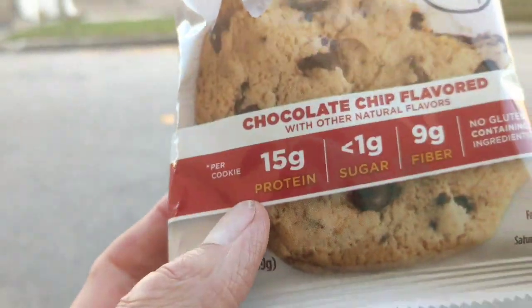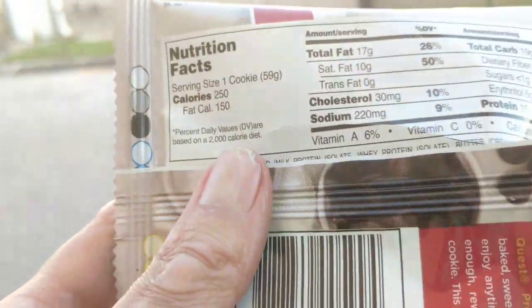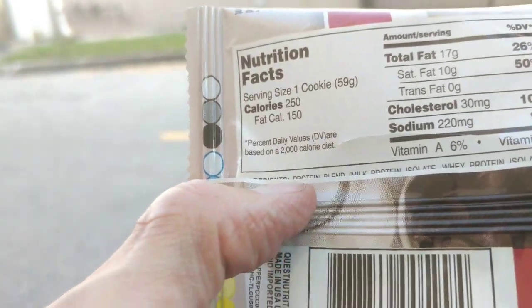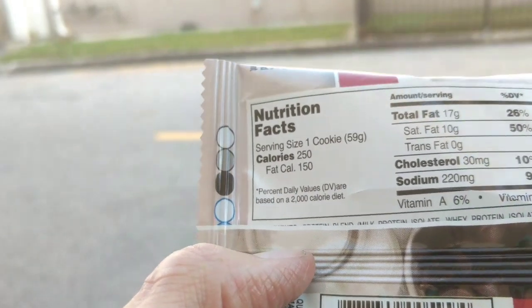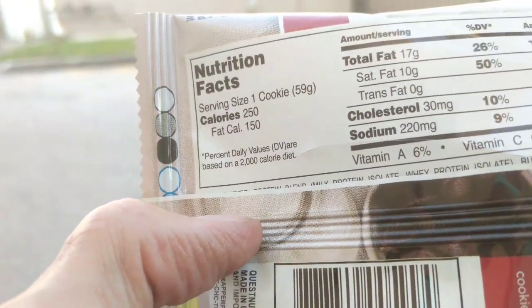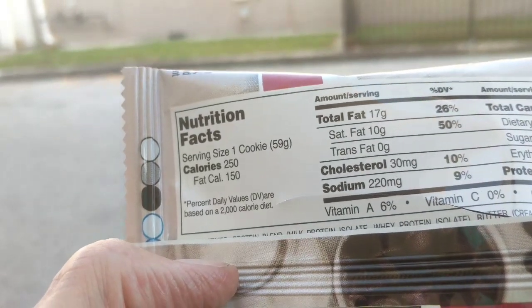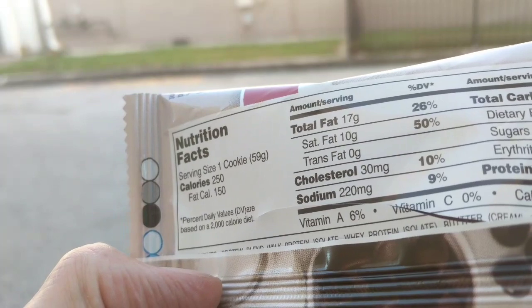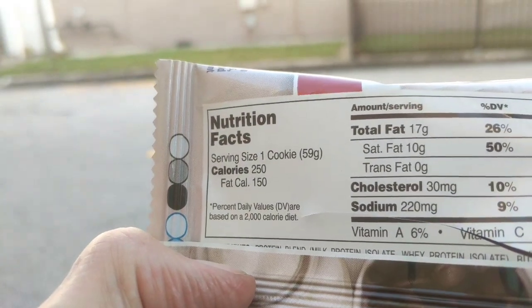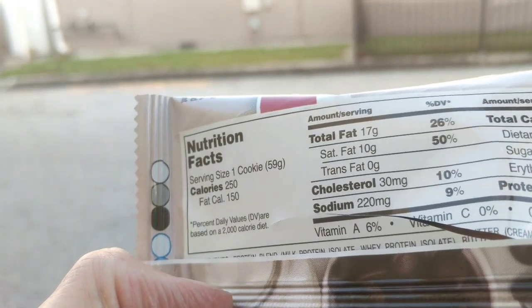So I'm here at work. Let's see what we got here. Kind of high, 250 calories. Wow, I didn't even notice how many calories this was. 30 milligrams cholesterol, no trans fat. Sodium, it's not too bad, 220 milligrams of sodium.